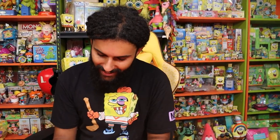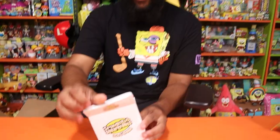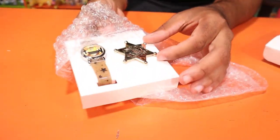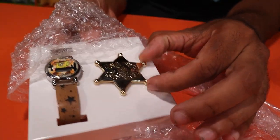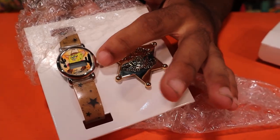Does this say on the front? No, it just says Bob. Well, it may be something like that. Pest of the West. So based off of SpongeBob Pest of the West, they released from the brand Avon of makeup fame, right? What did Avon make? Makeup, yeah. They released a watch, and yes, it does have an official Sheriff SpongeBob badge to go with an awesome SpongeBob watch.